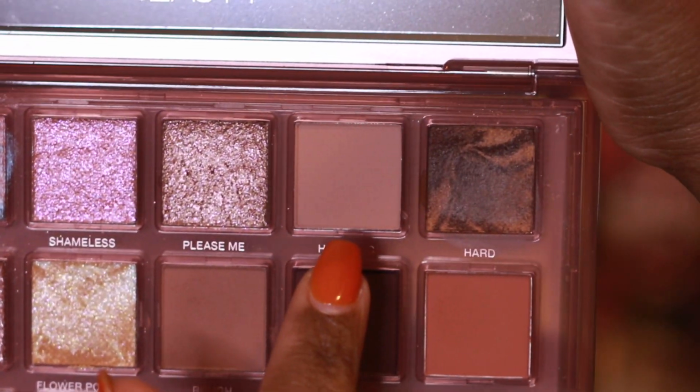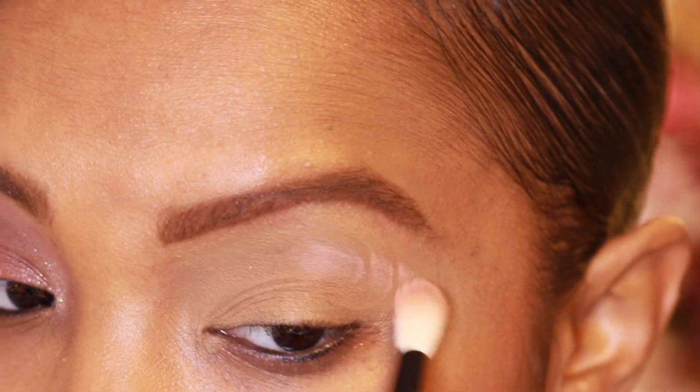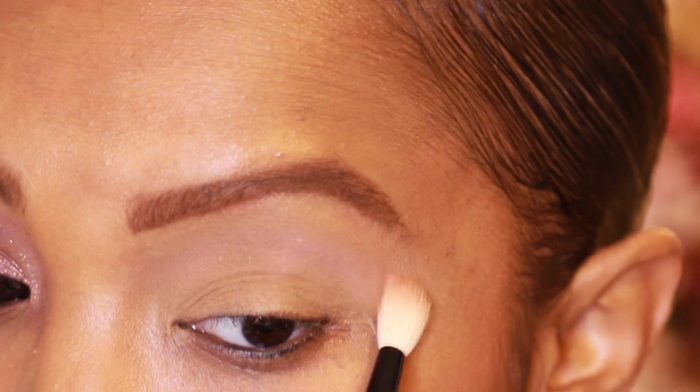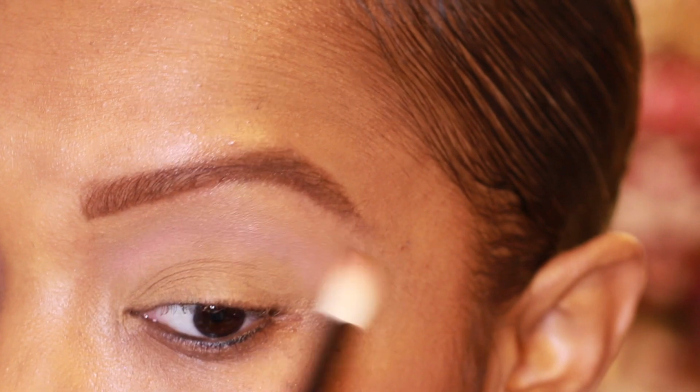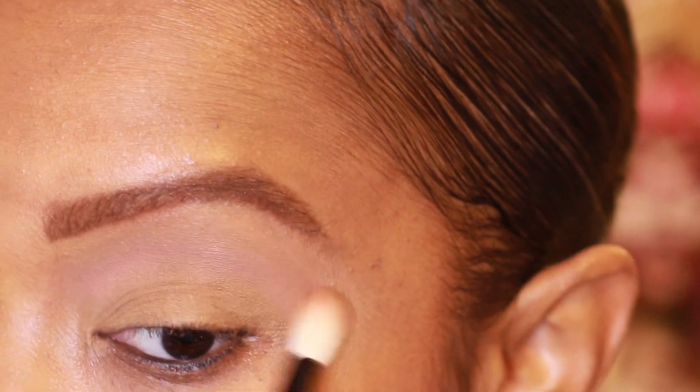All right, eyelid is primed using that same primer, Wayne Goss number 17. I'm gonna go in with the last matte that we have not tried, which is Hypnotic, and I'm gonna see what that looks like. So this one's a little bit lighter. So these two are, I want to say, Filthy and Hypnotic. Those are the lightest mattes. But this one does have a nice little pinky color to it.